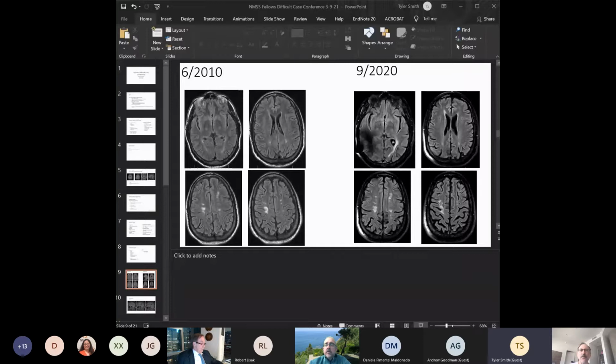We're just looking at the sagittal views. Do you think that on the 2020 film, across the four, it's consistent that there's sulcal widening, suggesting some gyral atrophy? I know they're not exactly positioned, but the general sense is they're not as tight as they were in 2010. Yeah, I agree.